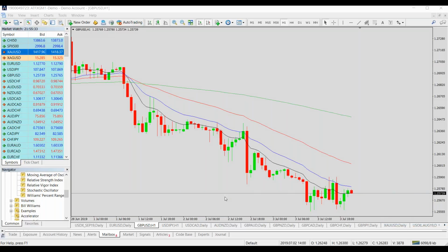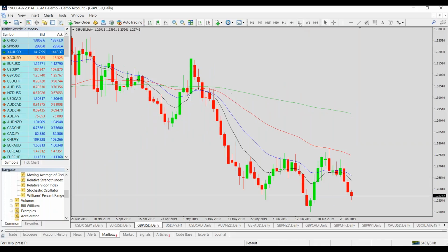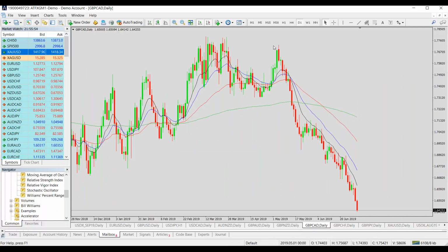There are, of course, other pound crosses that are potentially better options for trading short. Pound Aussie has been really, really nice because while cable is in a little bit of a range here on the daily time frame, we also have some other, so for example, pound CAD. Pound CAD has been going down for quite some time now.